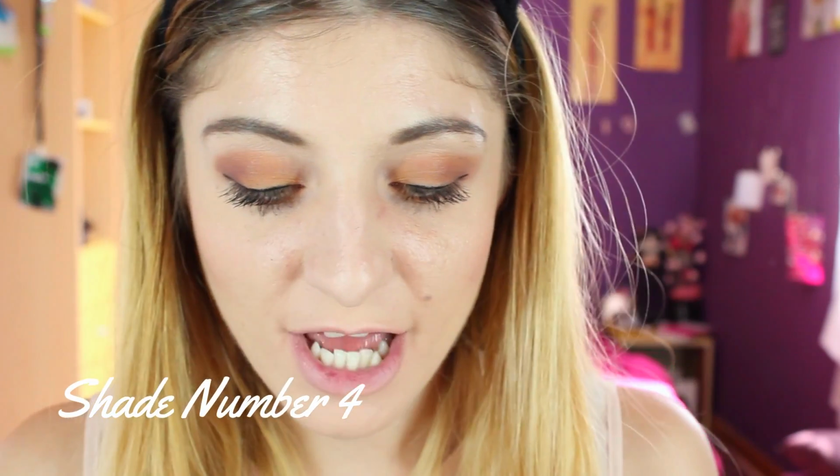So my next shade is this one right here. It's shade number 4, and we're gonna test it out. It's more of a corally pink. The lighter colors are always the easiest to apply. So this one is shade number 4, perfect for an everyday natural look.